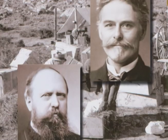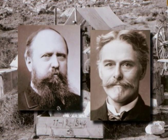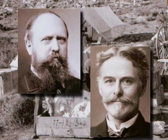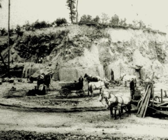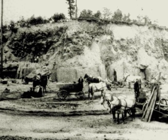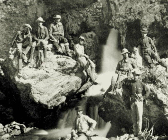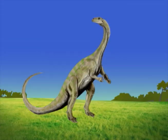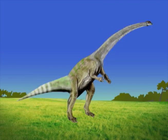It didn't take long until these men began fighting about everything that had to do with dinos. They argued about what to name dinosaurs, whether dinosaurs were lizards, mammals, or something else. Soon, the fighting had gotten so bad that they were blowing up each other's fossil quarries. These men would stop at nothing to be the best. They would even race to see who could put a dinosaur together the fastest, often putting dinosaur skeletons together the wrong way.